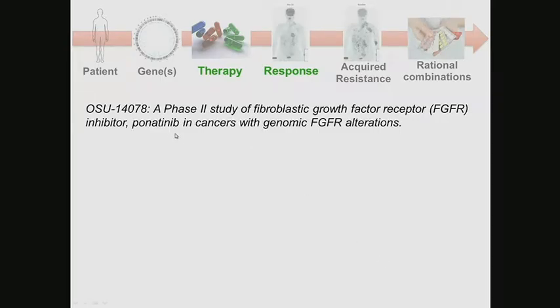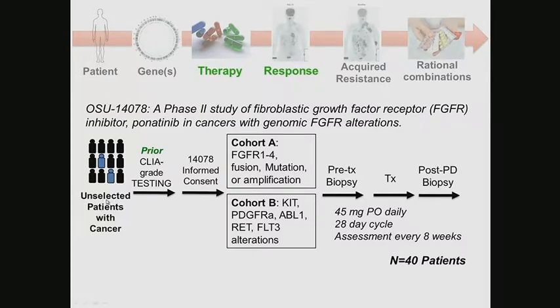So this trial opened about 10 months ago. We've accrued about 5 patients. We're opening this trial at School Up North as well, where I have friends and colleagues, but I can't say the name. And so this trial, unselected patients, they undergo clinical tumor sequencing in real time, both here and there. They're consented if they have a mutation. There's 2 groups, one focus on FGFR, another focus on some other discovery cohort. And then all the patients have blood, serial blood, tumor biopsies before and after progression. Because we're also wondering about drug resistance.